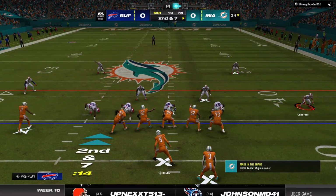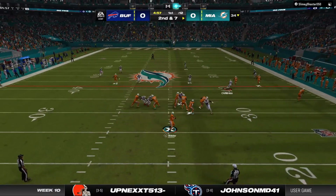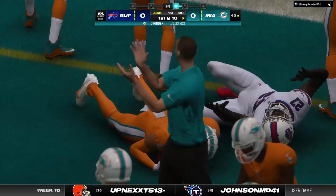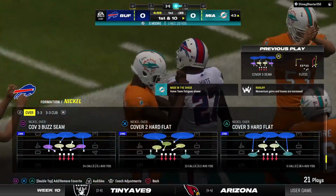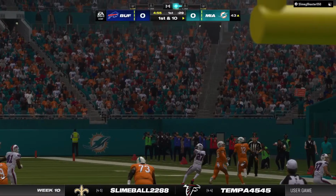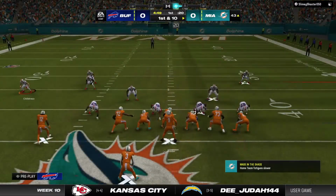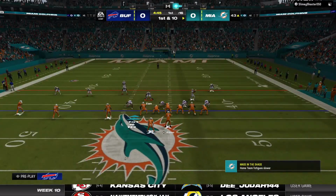Out of the gun, here's Ritter. This one is caught. It's Moore. And he gets this to the other side of midfield across the 45 before going out. 23 yards the pickup there. First and 10 at the 43-yard line. So 1st and 10 now in Buffalo territory at the 43.